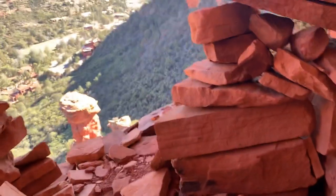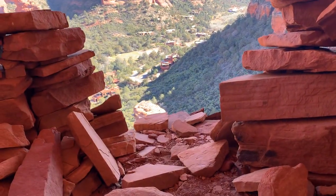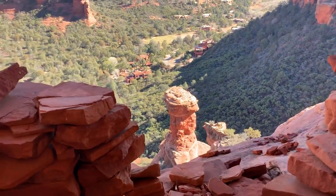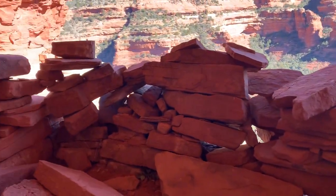So we'll finish up with a nice photo through the door. And there it is. Down into the canyon. One last little scan of what's left of the walls.